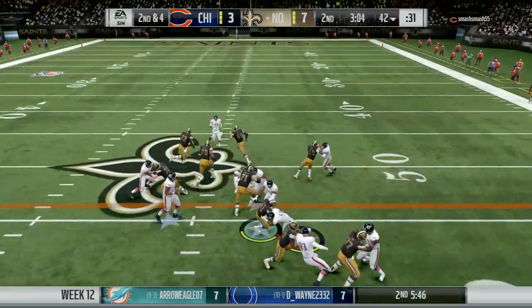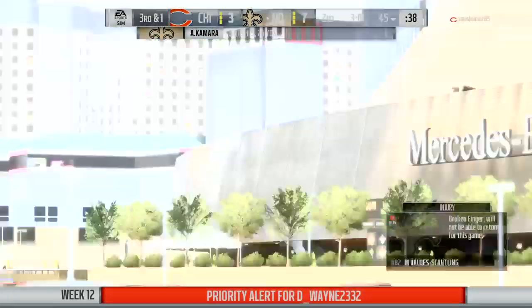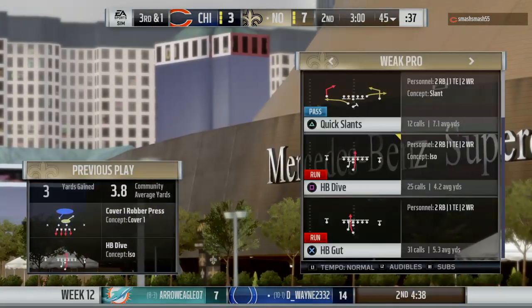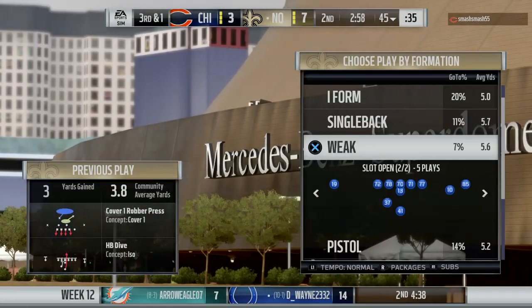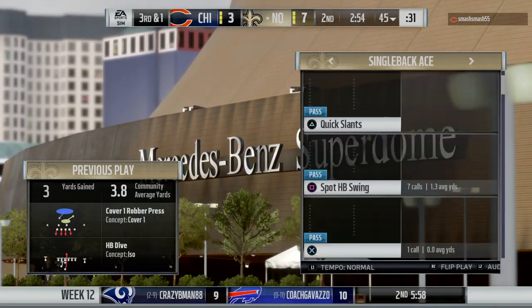This is Kamara. And 3 yards there takes him to the 45. That's some good tackling there to keep him short of that yellow line. Yeah, defensively, all I'm thinking is that on that play, get me to third down. Get me into a position where I can make one more play and get my defense off the field.